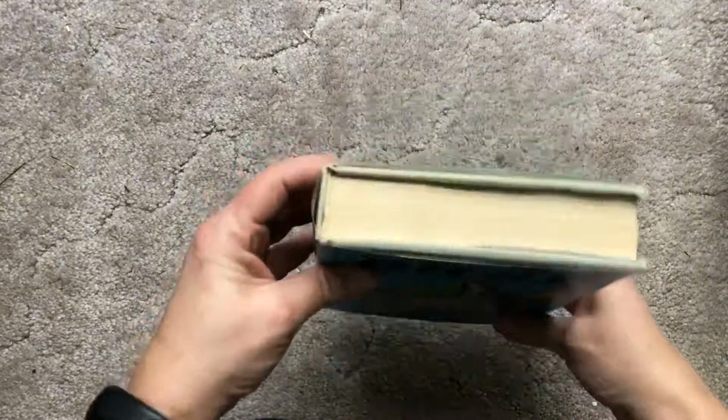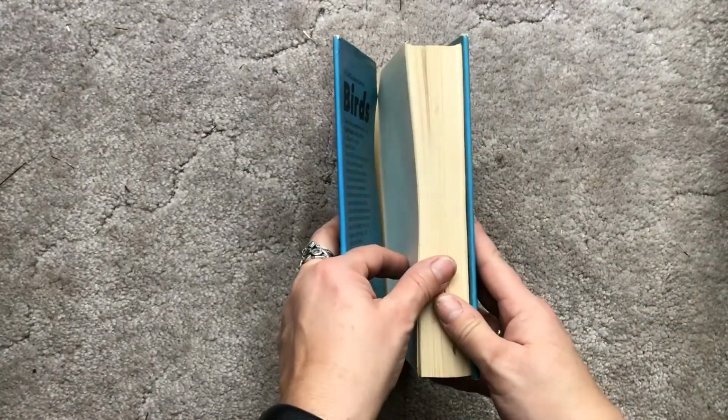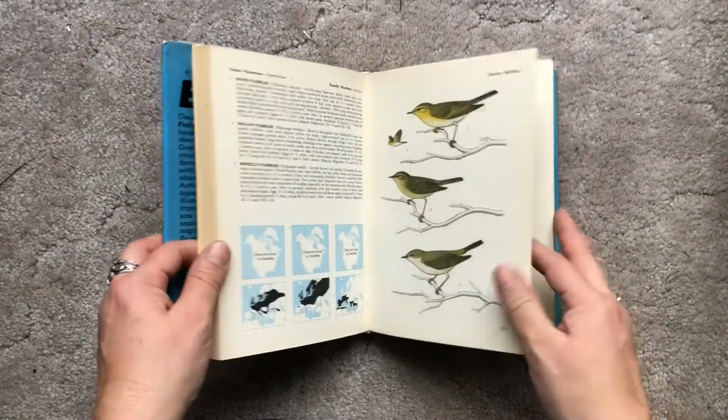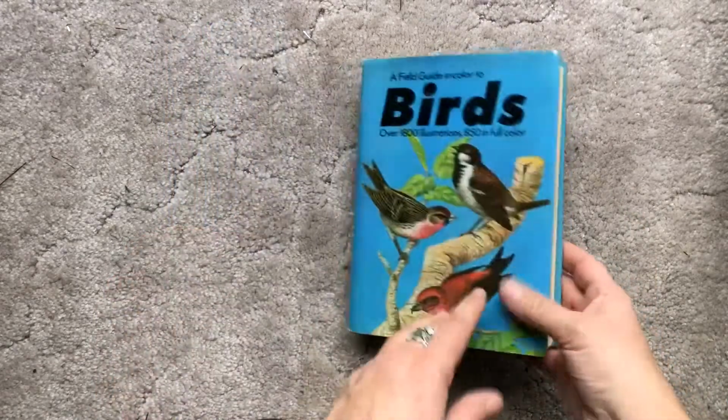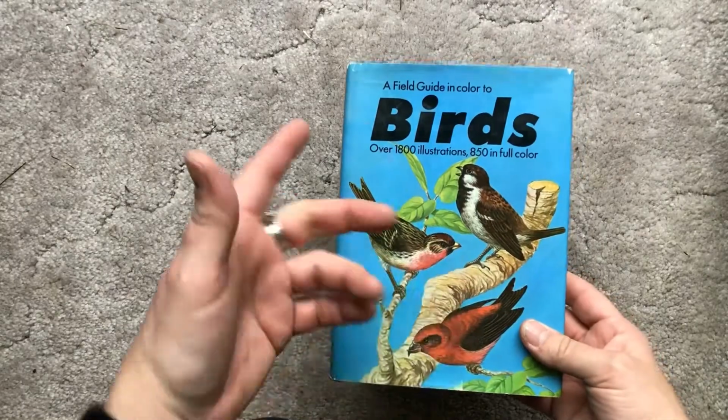And like I said, this one's still in good shape. And if it wasn't a subject matter that I really liked, if the pictures weren't awesome, the paper wasn't awesome, I would donate it back. But it sort of checks all my boxes. I'm going to keep it.